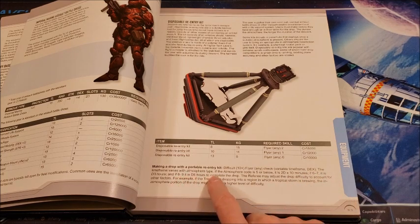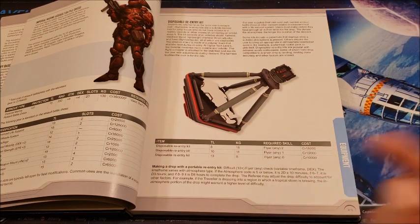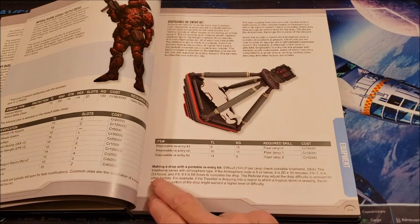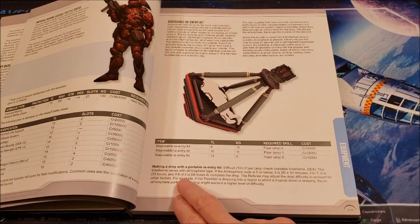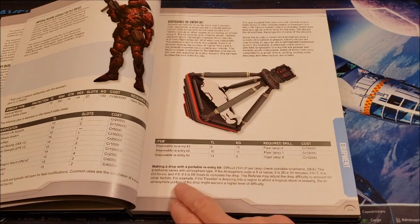Time frame varies with the atmosphere type. If the atmosphere code is 5 or below, it's 2 die times 10 minutes. That's pretty darn fast. Terminal velocity is reached quicker if you have a thinner atmosphere, assuming gravities are the same. If 6 to 7, it is D3 hours, and if it's code 8 to 9, it is D6 hours to complete the drop.